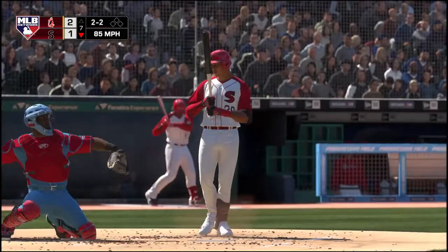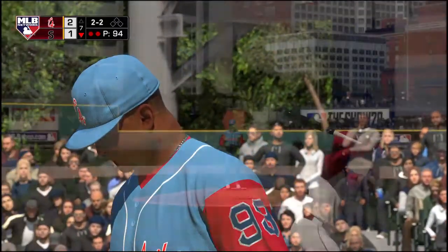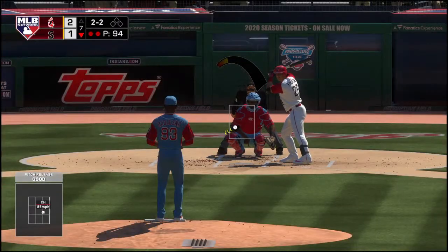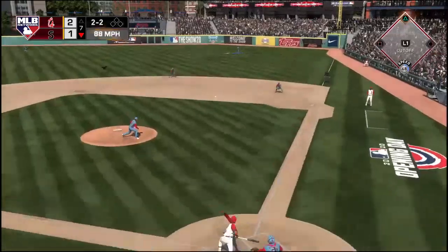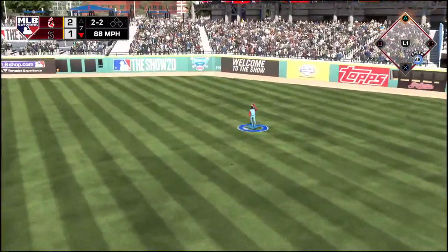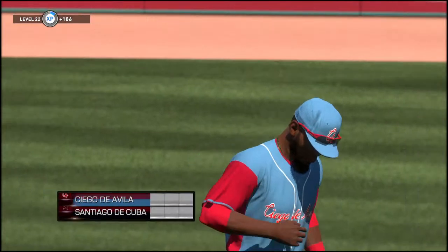Changeup called a strike, and he comes back even at 2-2. Great job on those last two pitches of varying speeds. Gave him a hard fastball, and then he locked him up with a changeup. Takes this the other way to right. Garcia is there, and he'll make the catch to retire the side.